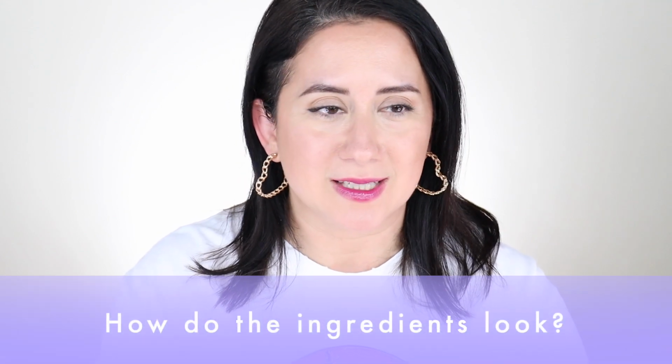I have this in medium light. This is $44, so it's an investment. And I'm gonna start with the first question, ingredients. How do they look? As you've heard me say ad nauseum at this point, I am not a cosmetic chemist. Let's just put that out there. Please always look at the formula yourself. What I say is not gospel, certainly not. What works for my skin type might not work for yours.